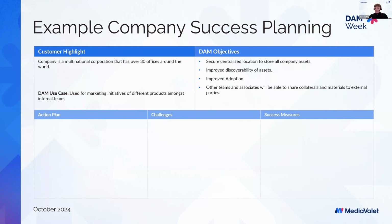A success plan is a blueprint of the goals that you and your organization are working towards and what your measures of success are. So we want to be here to help you achieve those goals, and this success plan can help with that. Setting goals and KPIs are key in tracking progress towards the business outcomes that your organization has actually set for the DAM.